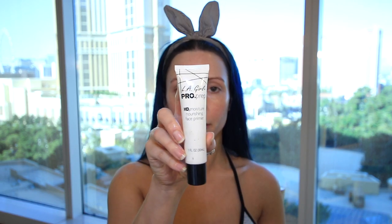Okay, so I am gonna go in with a primer just in case, because the sunscreen isn't like a primer. So I don't know how well my makeup's gonna go right on top of it. It might move around. So I'm gonna go in with the LA Girl Prep and this is the HD Moisture Nourishing Face Primer.